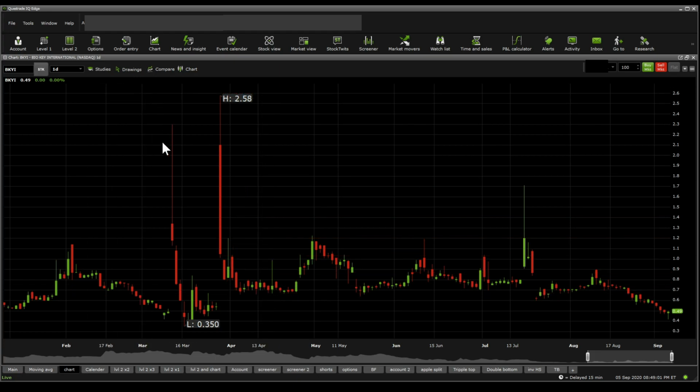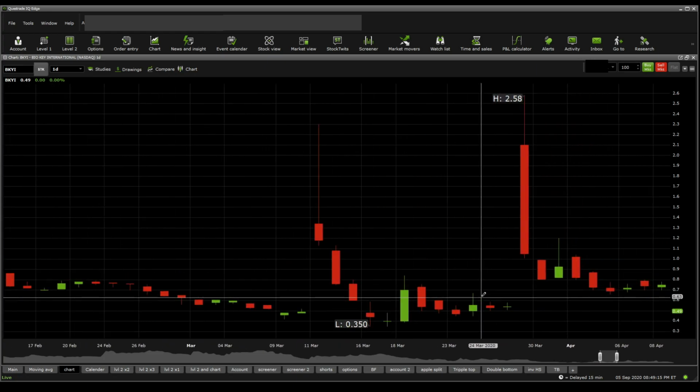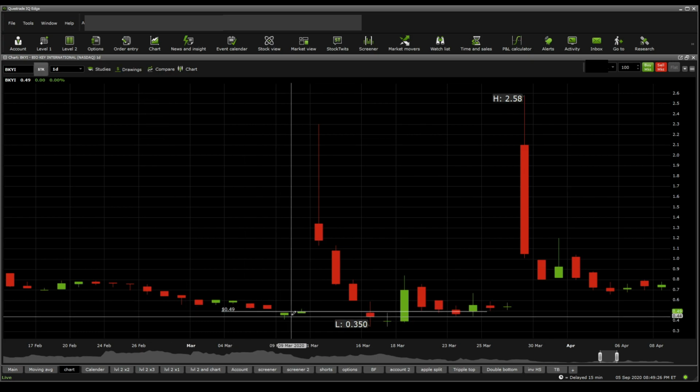What I'm going to do here is try to find support. Since it's sitting in around 49 cents, and it looks like it's at its support in recent terms, I'm going to go back behind here onto the March dip and try to signify where the supports and resistances are. So first I'm going to do the 49 mark, which is right here. And you get to see 49 cents is actually a significant support for us.